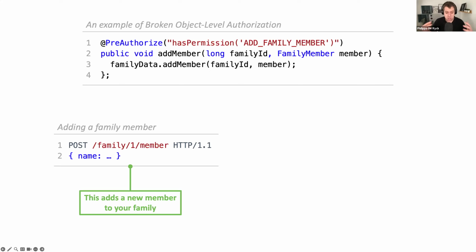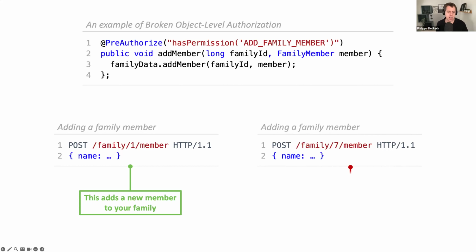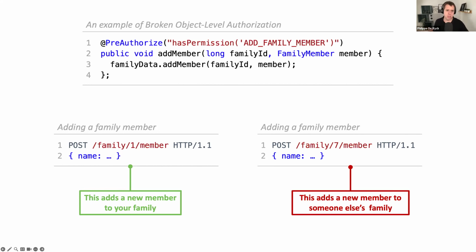Because yes, I can add members to my own family, but if I'm somewhat savvy, I can open up this request in a tool like Burp. I can modify the 1 to a 7. I can send the request, and all of a sudden, I'm adding members to Isabelle's family because she also has a smart scale and so on and so on. And now I'm adding children to Isabelle's family account, and through that account, I can maybe access other data in that family's account and all of that stuff. And that's broken object level authorization. Because it's not enough to check, can you add family members? You also have to check, can you add family members to this specific family?